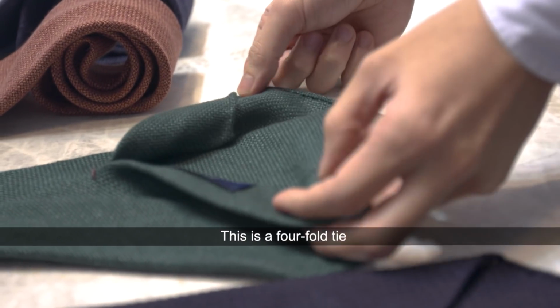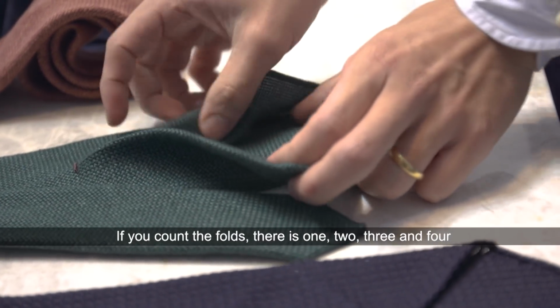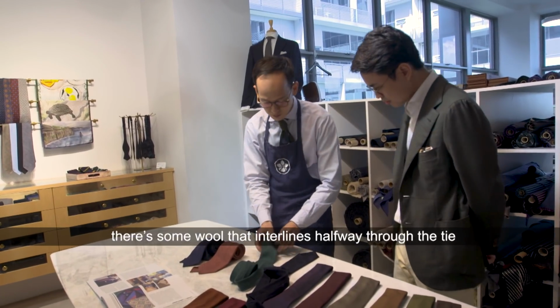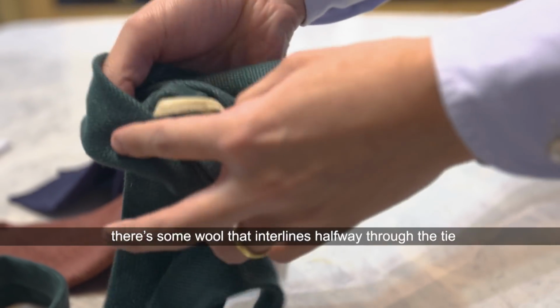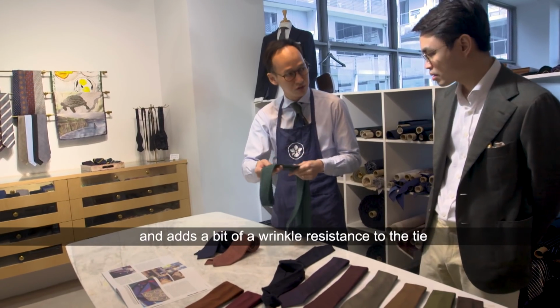This is a 4-fold tie. If you count the folds, there's 1, 2, 3, and 4. Usually for 4-fold ties, there is a little bit of wool interlining halfway through the tie. It gives it a little more bounce and adds a little wrinkle resistance to the tie.